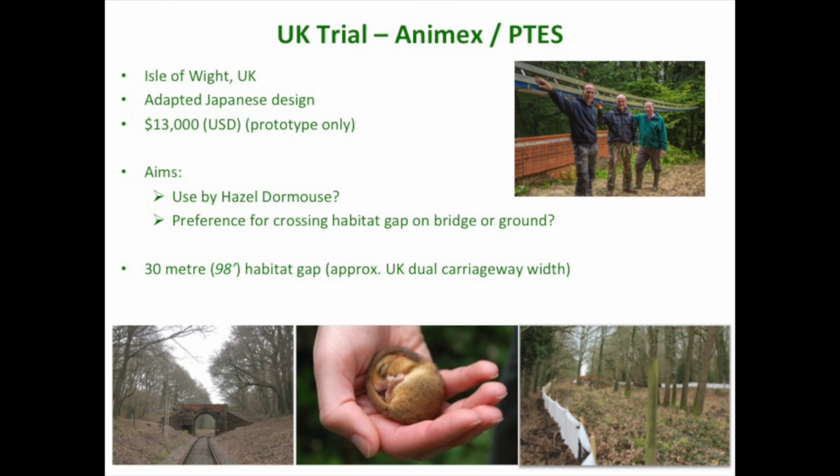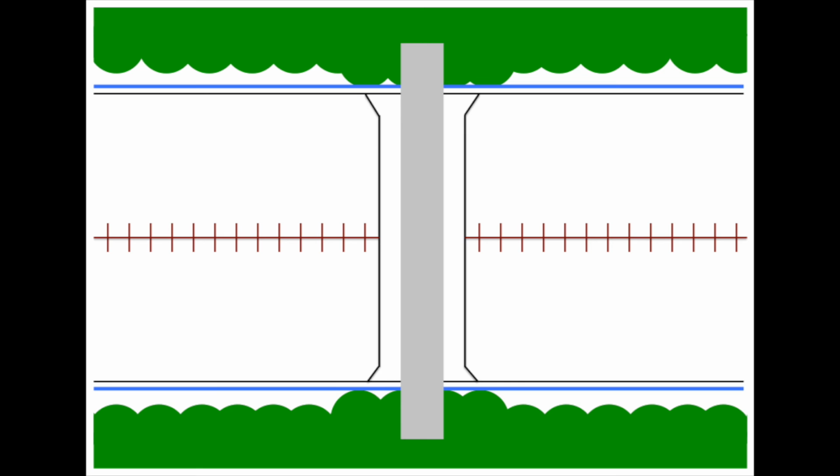Exclusion fencing was installed at ground level along both sides of the railway, spanning a total length of 200 metres each side. This is reflective of the likely dormouse home ranges. All other arboreal connectivity across the railway line within this area was severed. Small gaps were installed at regular intervals through the ground-based exclusion fencing.